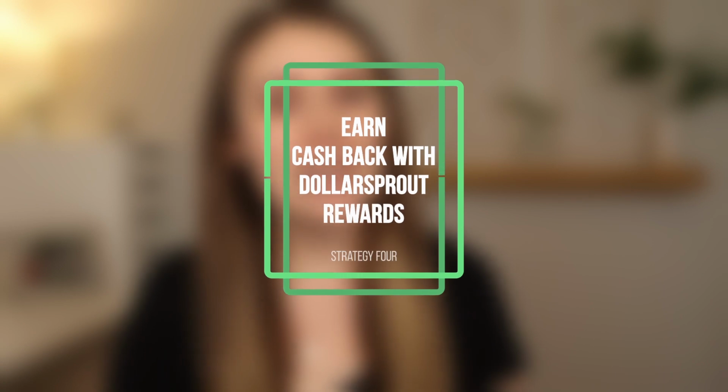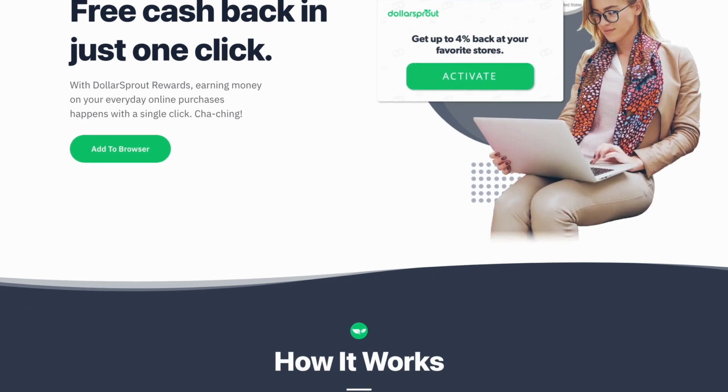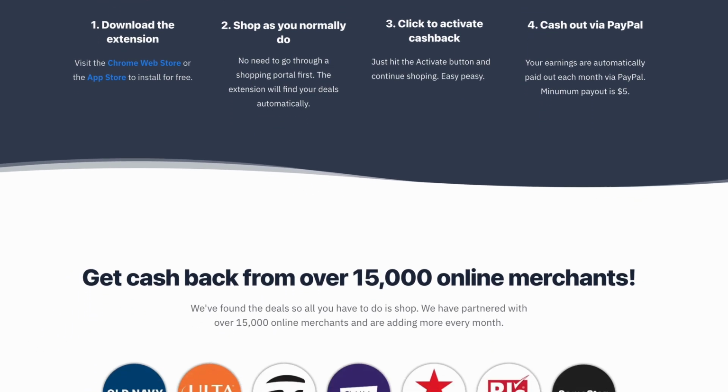The fourth way is to earn cash back with Dollar Sprout rewards. Earning cash back with credit cards is great, but most people don't know that you can earn cash back even beyond your credit card points. With a desktop cashback browser extension like Dollar Sprout Rewards, you can easily add about 0.5% to 10% cash back from over 15,000 online stores.